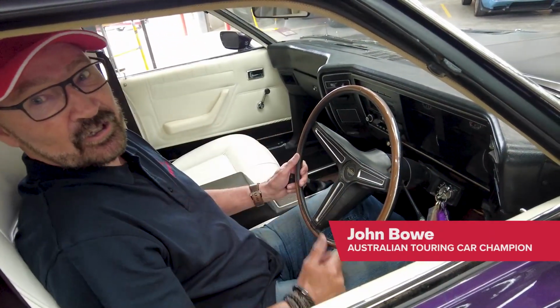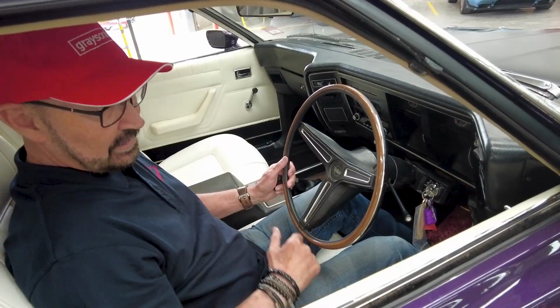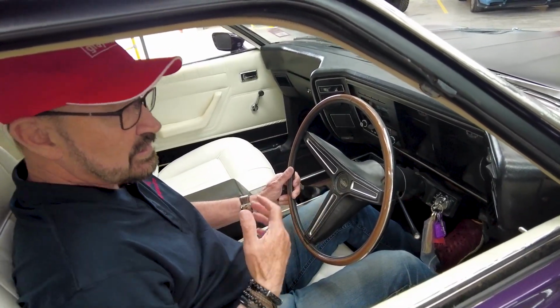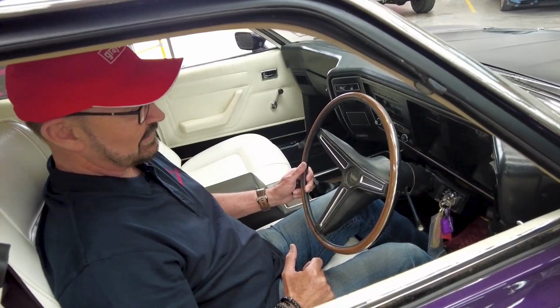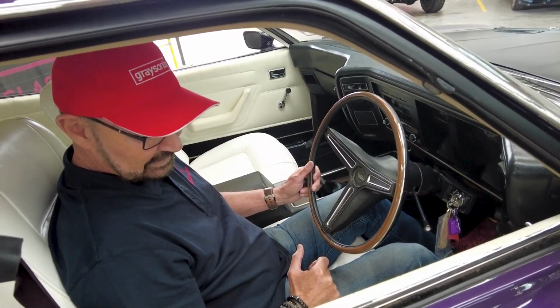This is one of my favourite Aussie muscle cars, to be honest. This and the XB GTs, the sort of last of the line, they were quite refined compared to the earlier ones. And this is a beautiful car.